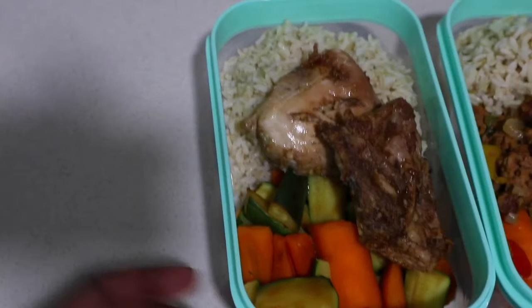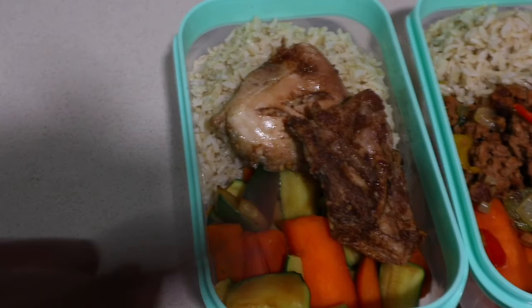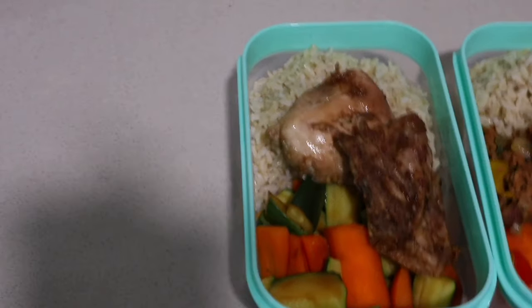And on this one I have my veggies. This is baby marrow and carrots. Green beans, baby marrow, and carrots, they are my favorite veggies. I don't mind eating them every day. They are my favorite, guys.